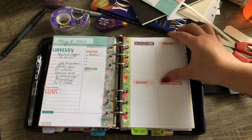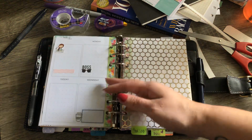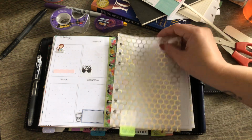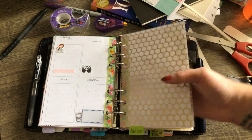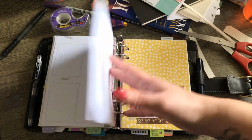But I had these inserts from that same shop. I don't know their name, but they look like this. And I said, oh, okay, well, I can do my food log there, because I'm not currently doing a food log in my B6 Slim anymore. So I washi taped those all in.